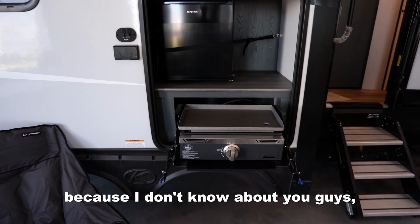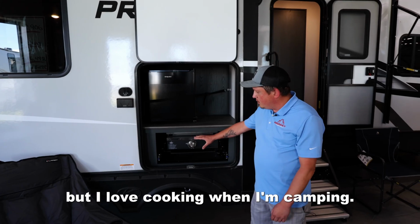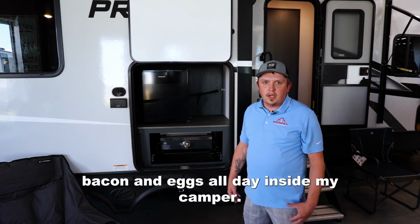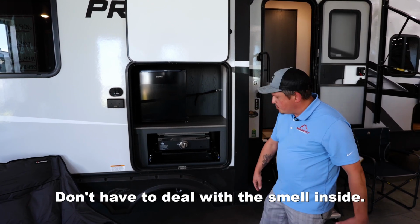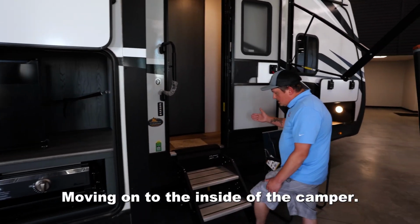That's awesome, because I don't know about you guys, but I love cooking when I'm camping, but I don't want to smell bacon and eggs all day inside my camper. So you cook outside, don't have to deal with the smell inside. Moving on to the inside of the camper.